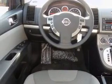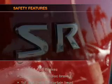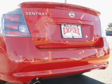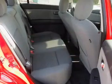Air conditioning, power door locks, power windows, power steering, cruise control, power mirrors, an AM/FM stereo with a CD player, an adjustable tilt steering wheel. If safety is a high priority, rest assured knowing that these top safety components are included: front ventilated disc brakes, passenger airbag, side airbag, curtain head airbags, stability control.